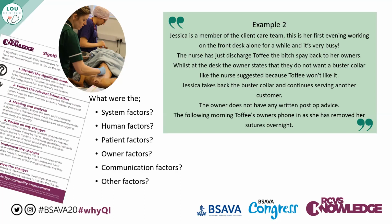So I put this in because I had seen this happen many years ago when I was a student nurse. An owner phoned in the morning to say, oh, my bitch has chewed out her stitches and her intestines are hanging out. And when the dog presented, yep, they were hanging out. So that was a big serious situation. That was about 12 years ago now, so a long time, but yeah.